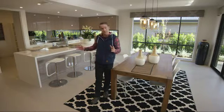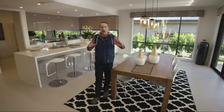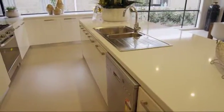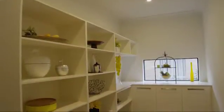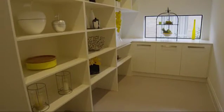And how fantastic is this open plan kitchen, living and meals area? It flows together really well and it completely opens up the home. And as you'd expect, it has all of the latest mod cons and inclusions. The kitchen is spacious and practical and features a large walk-in pantry, so there's definitely no shortage of storage space, which is always a bonus with a big family.